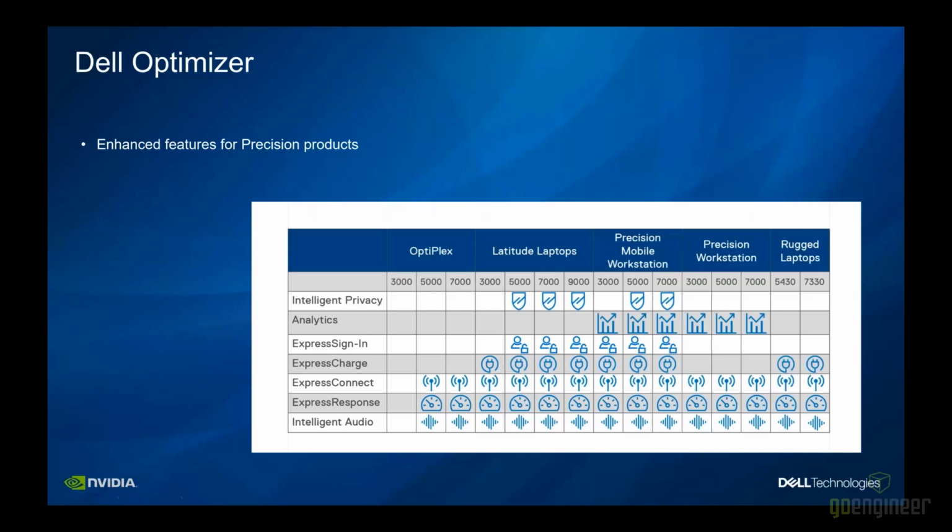This is a free tool to all Precision users. It comes pre-installed on a workstation when you order it from the factory, or you can download it separately and install it. Because I know sometimes what happens is you order the computers and then your IT department gets it and they wipe the image and put your corporate image on there, and then all of a sudden the Dell Optimizer is gone. So just remember, you can always download it from Dell.com.